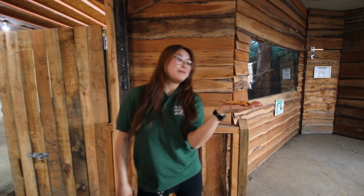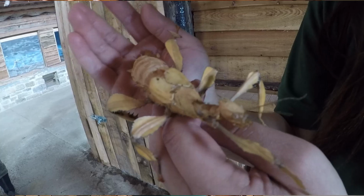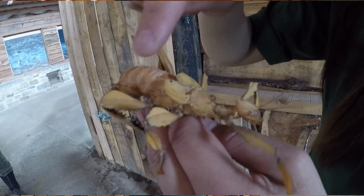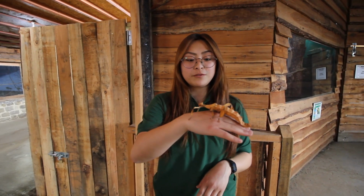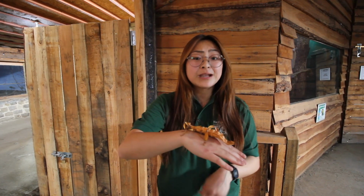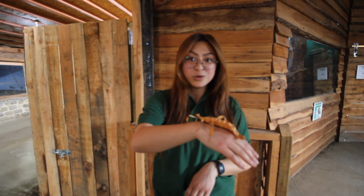So I've got a female here. Now we know it's a female because it's got tiny little wings on its back, whereas the males have really long wings and they can actually fly. So the females don't fly, but the males do. And that's why we don't get the males up for the mini beast show, or they'd be flying around in your faces, which is not cool.